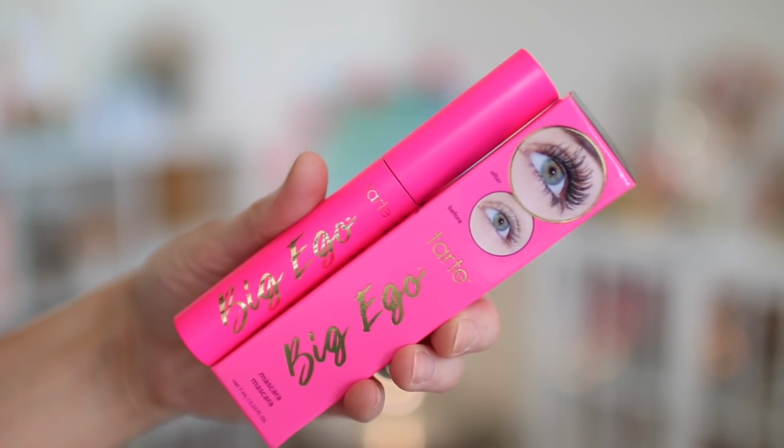This is one that we had? I've never heard of that. Okay, this is Tarte Big Ego. So that's brand new to me. Never heard of it. I might have heard just a tip of it, but it's not something that's out in the stores that I've heard of for years or anything like that. It's not something that I've seen in my Boxycharm, my Birchbox in sample form 10 times over.